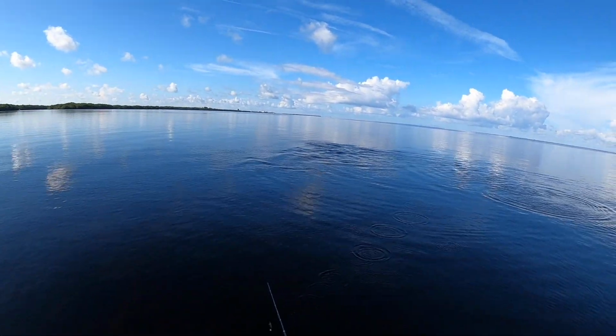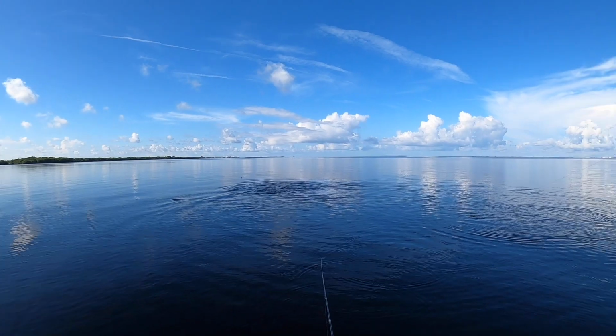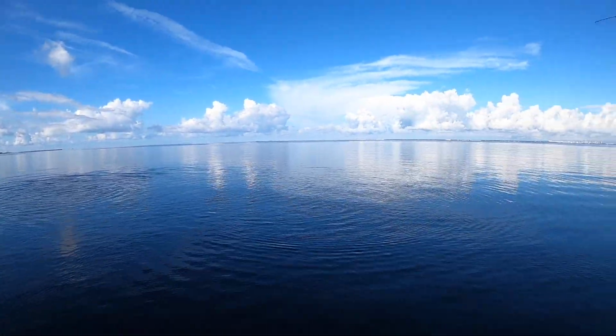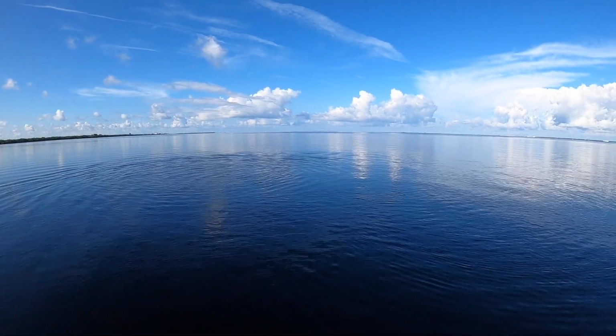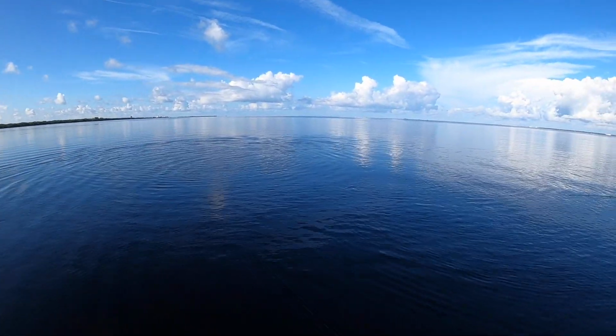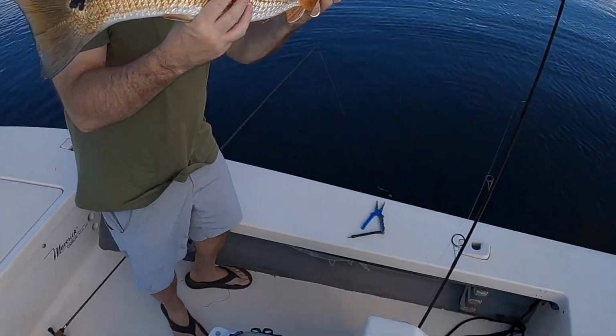Oh no, no worries. Look at those reds. Oh my cow, those are nice fish too. Hook up there. That was awesome. Saw them on the way back in, had to make one more stop. It was worth the stop. It was well worth the stop. Heck yeah, that's a big red too. Got it? Heck yeah, well done.